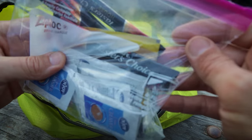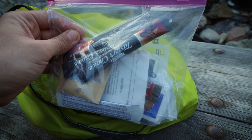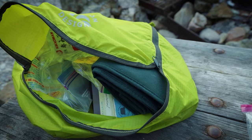I'm drinking like one of the last ones. I've been drinking those throughout this thing. It's really helped out to kind of get some electrolytes back in. But that's that stuff right there.